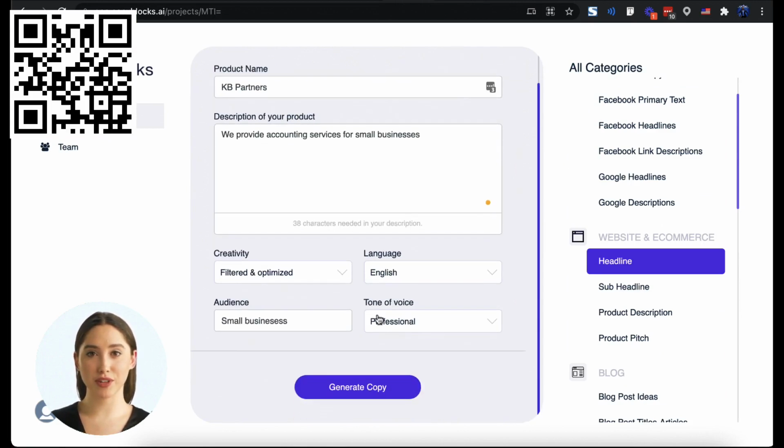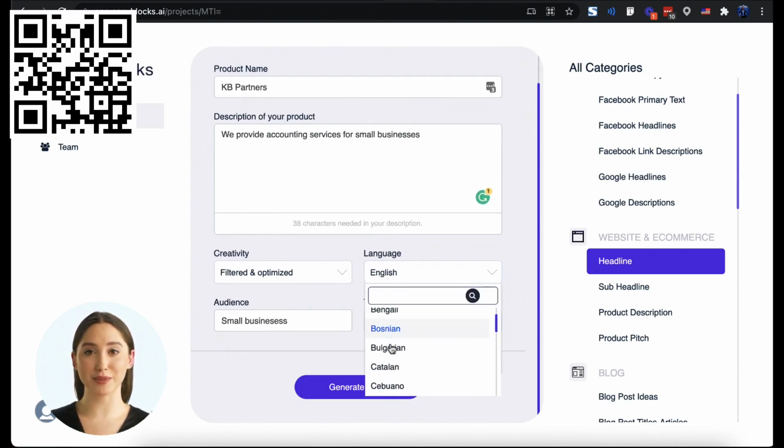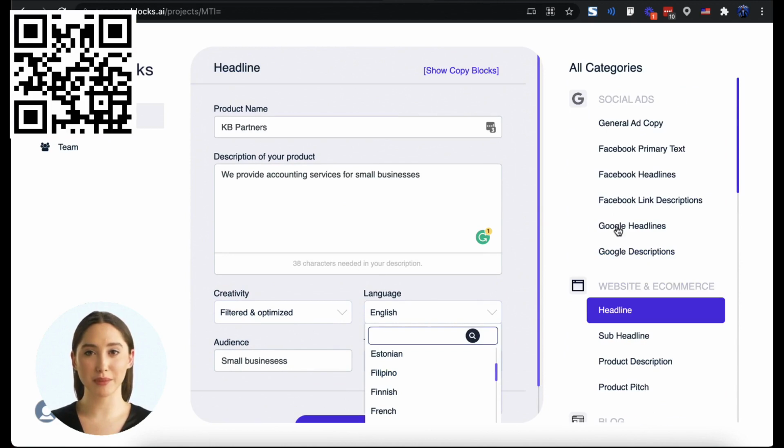Copyblocks gives you total control over your copy. You can set the tone of your copy and even translate it in over 100 languages in just one click. Here's what you can generate in just a few seconds using Copyblocks.